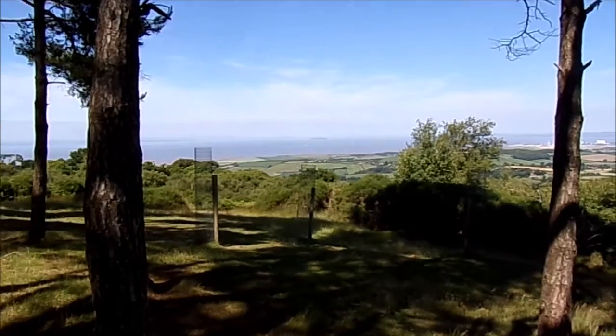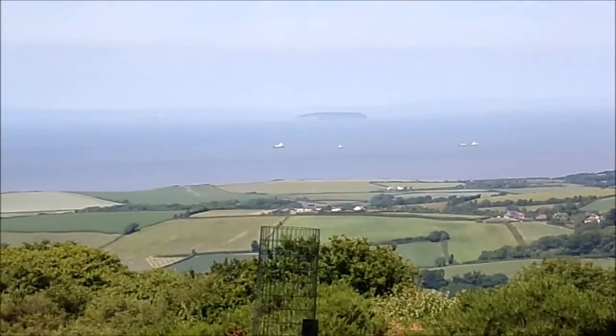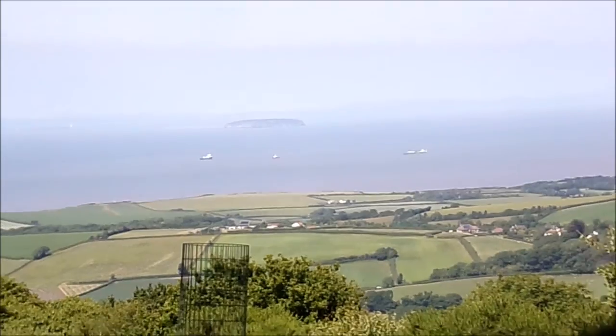Right over there we can see Steep Holm Island and a couple of boats dotted about as well. There's a boat there, look. And then just out there you've got Steep Holm and another boat there. There were more than that, I think, earlier.